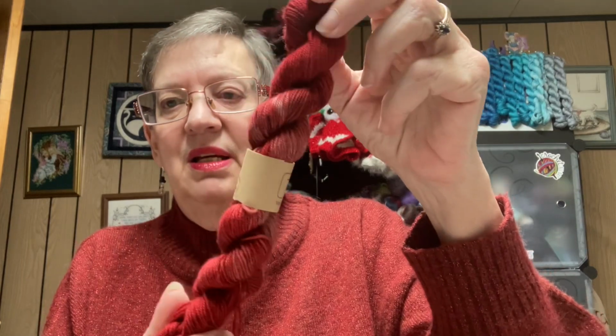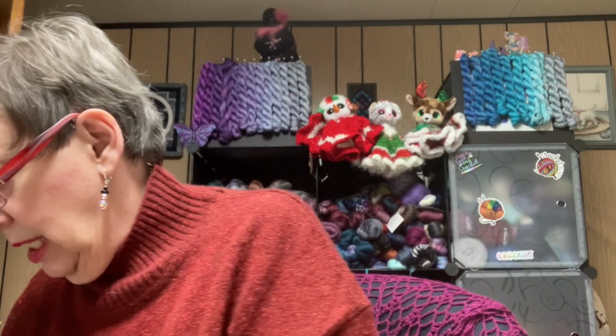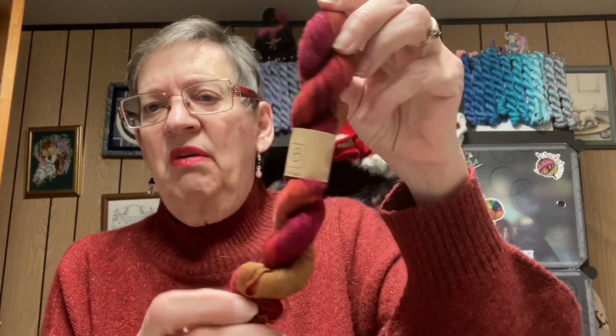Day 7. We are getting more into the reds now. So let's put this on the board. And day 8, I have to think, is a little more in that line. The sticker does not want to, okay. So day 8 of Unique Yarns, and she is doing just a lovely job of this.